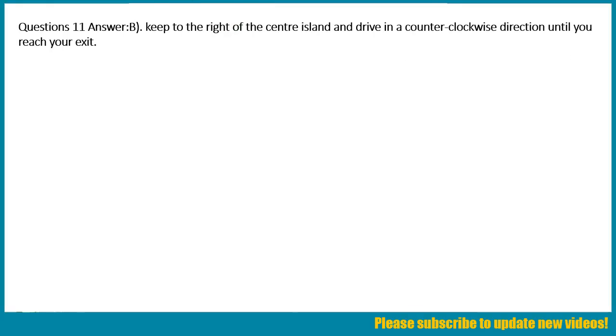Question 11. Answer B. Keep to the right of the center island and drive in a counterclockwise direction until you reach your exit.